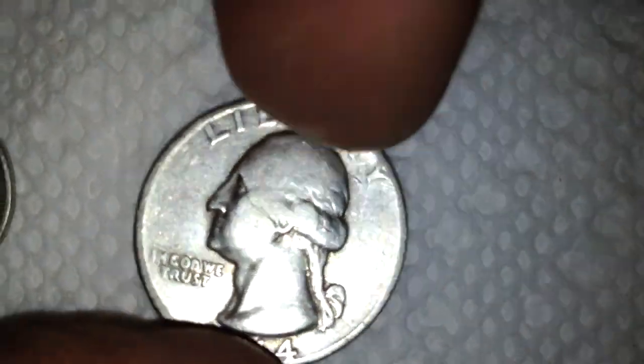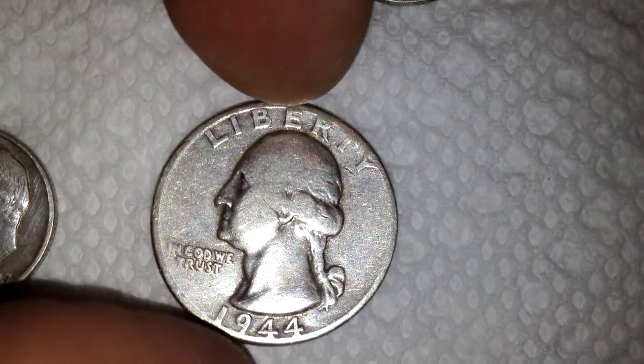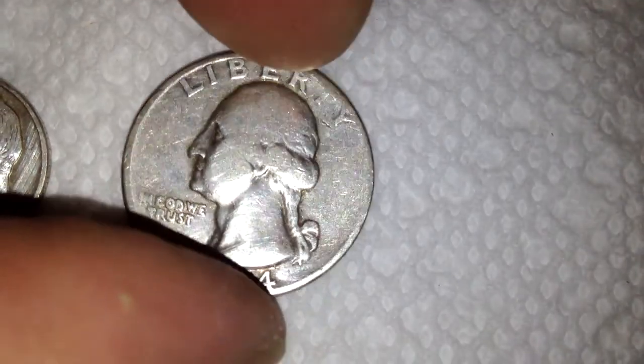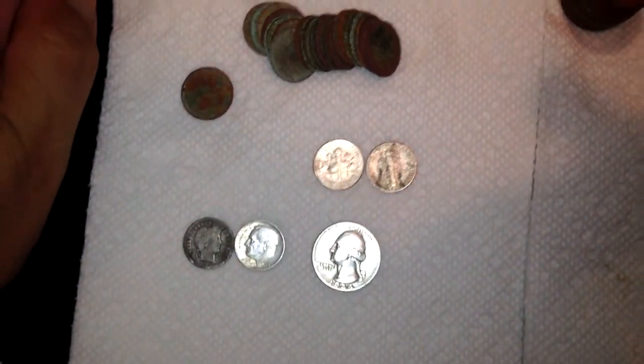And then I rounded out my night with this 44 Washington. I always like digging, well, I guess medium-sized stuff. And this one is also Philadelphia. So overall, I'm up to 105. So not a bad few hunts. Not my best, but not bad.